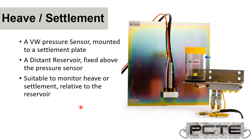different principle. So this is a vibrating wire settlement monitor. And it's quite clever. There are two components. There is a reservoir, and that reservoir is able to provide a fixed point of measurement.